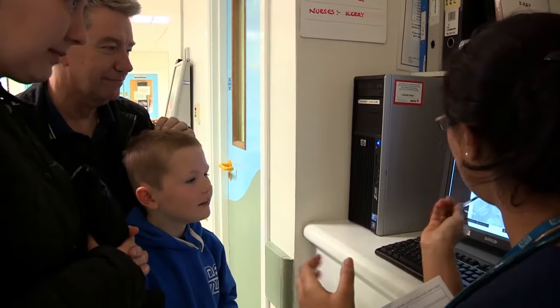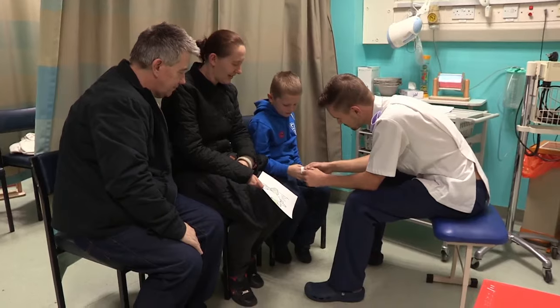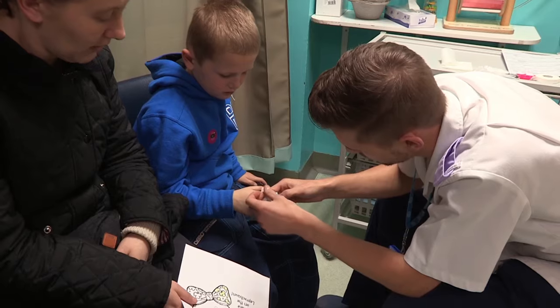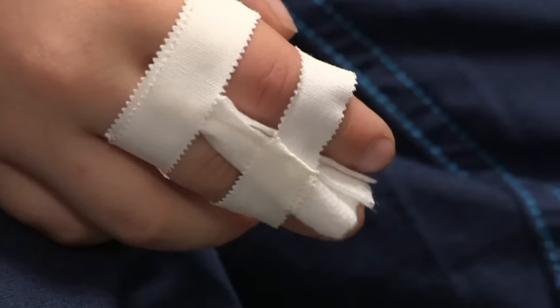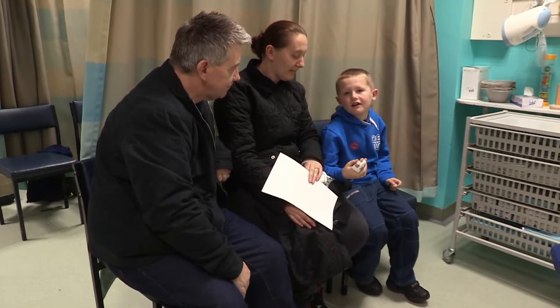We'll strap his fingers up to the next finger for support. He can wiggle his fingers gently and it'll heal very nicely on its own. Is that quite cool to look at? Yeah. So it's not too bad, just a small chip. And Bailey gets some strapping on the finger to give it support and help it heal. And what have the footballing fanatics learned from this? I think next time I'm going to be in goal and he can kick the ball at me.